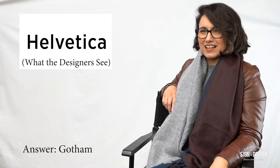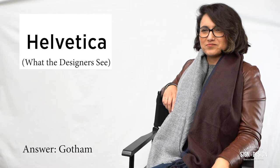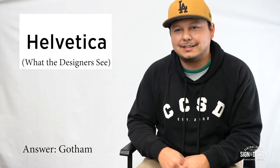Oh, yeah. What should be? Another Helvetica. Helvetica? Nope. Oh, goodness. Arial? Nope. No? Oh! Gotham. That is, that's a very modern one. It's a newer one, I know that. I don't know the name of it, but it's a newer font, I can tell. I don't know the name. That's Arial. Nope. Gotham.